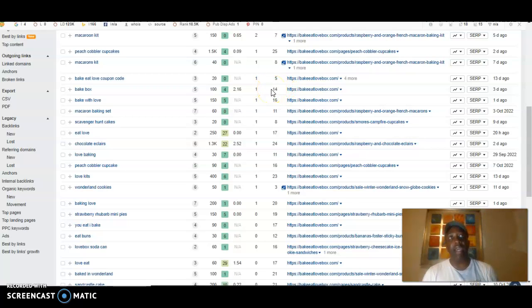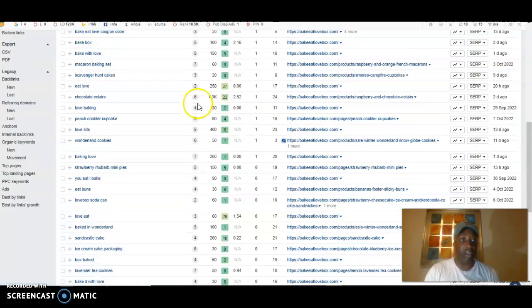And keep in mind that when you do a Google search, there are only 10 results that show up on each page. So on the first page, it only goes from 1 to 10. On the second page, it goes from 11 to 20. On the third page, it goes from 21 to 30, so on and so forth. So even Bake Box is 14. That means they're showing up on page 2. Bake with Love is 16. They're showing up on page 2 still.